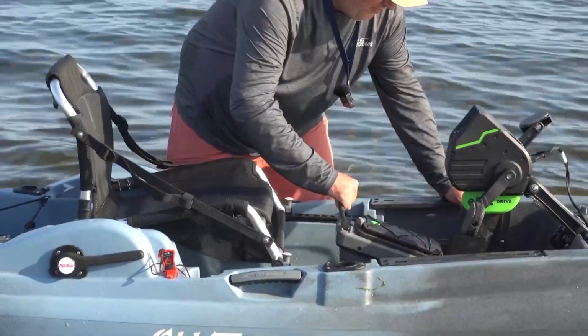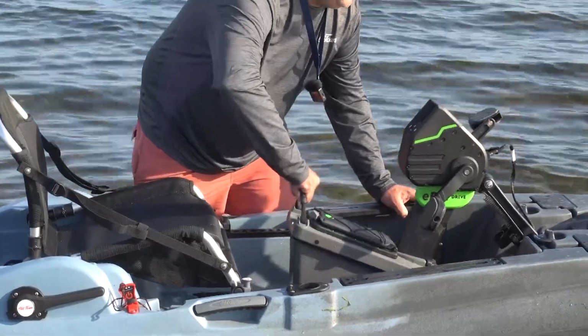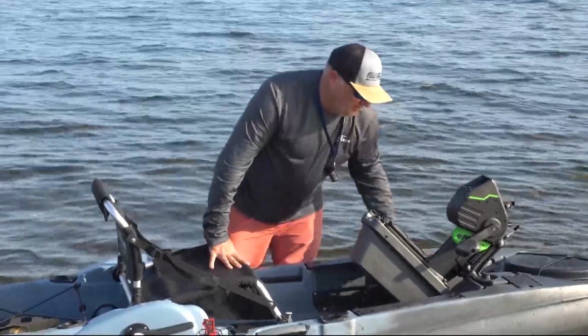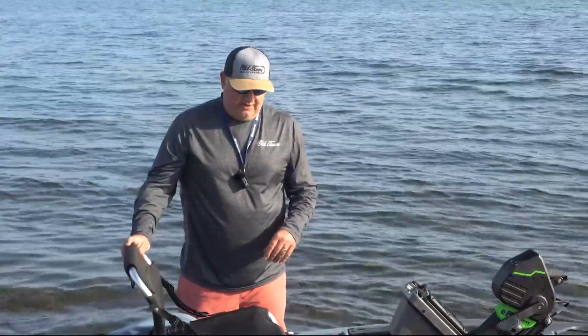Activating the drive is very simple. It's just driving it forward and dropping it down into place. And the same thing with taking it back out of the boat. It sits up on a kickstand, so up and out of the way as you're coming into, say, a shallow shoreline as we are here.